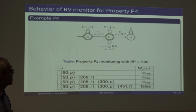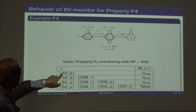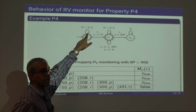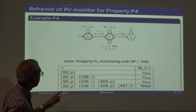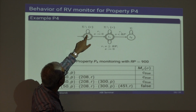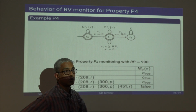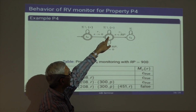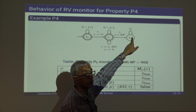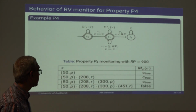So for example, here is an example of that property P4. If I receive P at time instant 50, then this transition triggers. That means I can still accept it. It is not a violation. At 208, I received R. It is still not a violation. I go to L1, but the outcome is currently true because you see that I'm in L1, but I cannot say that it's totally accepted because there is a possibility that I can go to L2. So the outcome is currently true. I cannot give a conclusive verdict as yet.